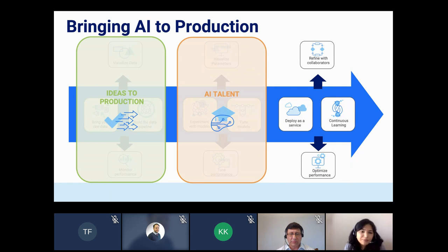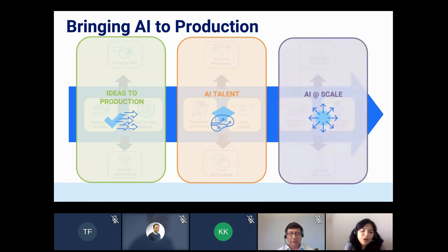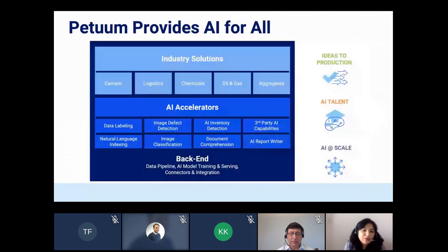And then finally, AI is affordable only when you're able to actually repeat it, reuse it, and you have a strong foundational infrastructure that is able to let you do that repeatability. Whether it is from asset to asset, site to site, it becomes more meaningful when you are able to scale. So we at Petuum help our customers tackle these obstacles that we just talked about.